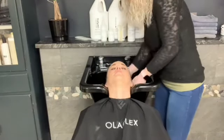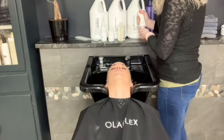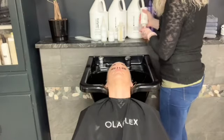After the number 4 is the number 5, and this is the conditioner. And as you're rubbing it in, make sure you're running your fingers through it so you're detangling the hair as well. You'll leave this in for 3 minutes.